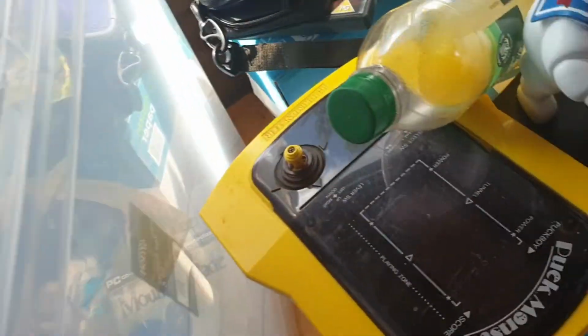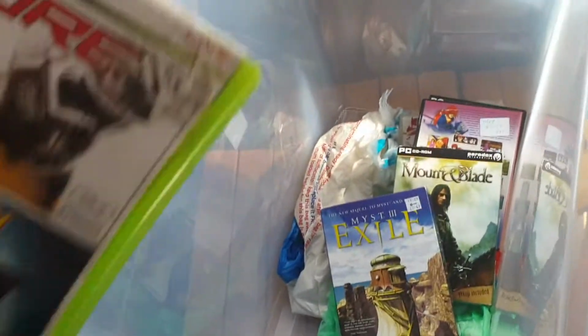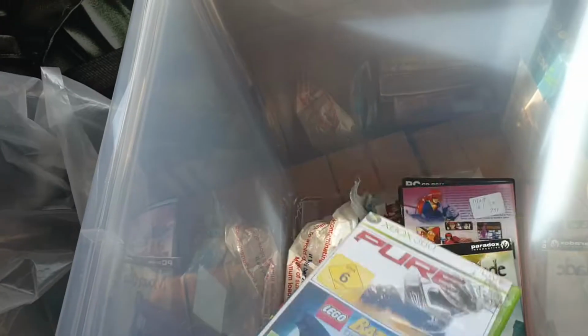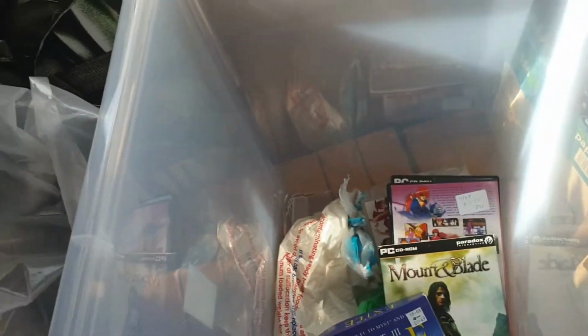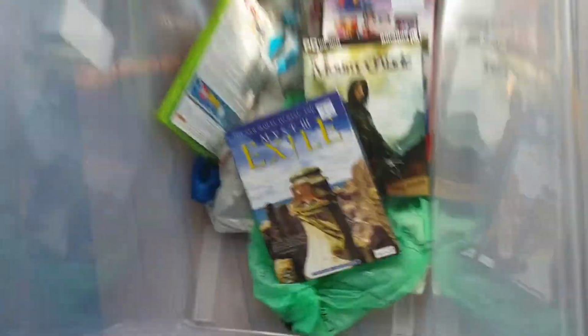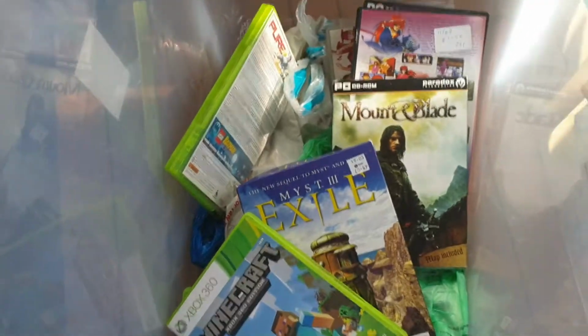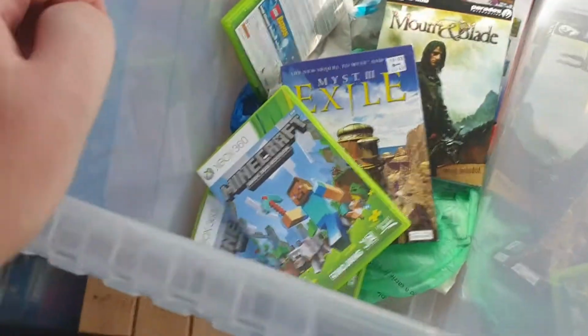So let's see what I'll go through first. I picked up some quite interesting stuff. I'll start off with Xbox 360 stuff. I think I paid something like £2 for this sort of stuff. I was also getting the two packs, what came with the console when you bought it. I got really lucky with this one because they had not one but two copies of Minecraft, and that is always a good CeX trade. You always get a nice bit of credit on that.